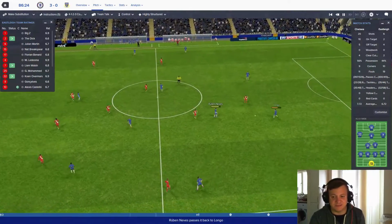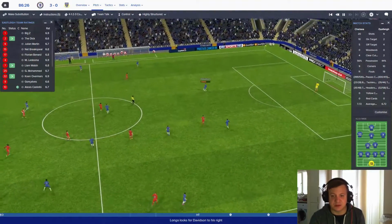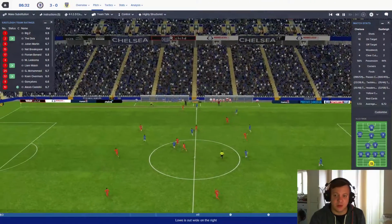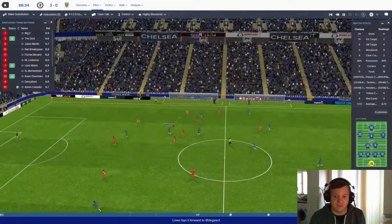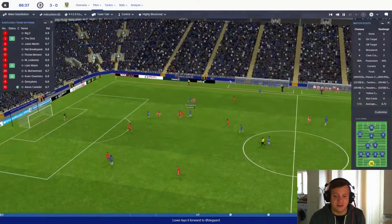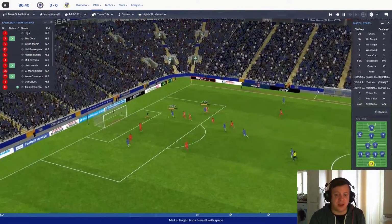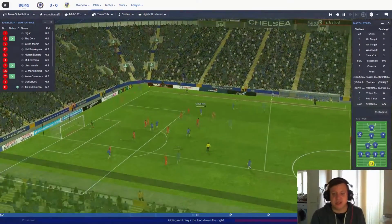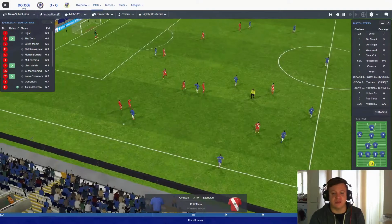Ruben Neves. Back to Longo. Square to Davidson there. Ole in here at Stamford Bridge. Low. Comes in field. Plays it forward to Odegaard. Is this going to be for Pagan? 1-on-1 with Big Z. Good. Right, Otter sort of save. We'll take it. And that will be the full-time whistle right there.